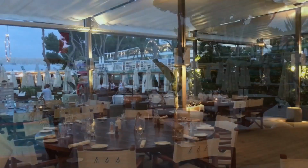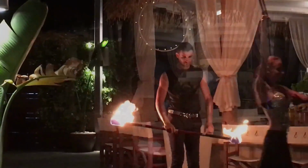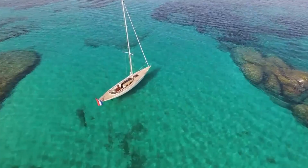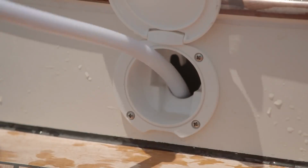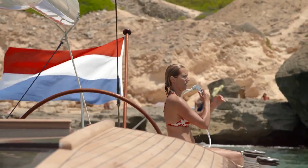Of course, there is more to do in Mallorca than simply visit the beaches, so why not plan a true one-of-a-kind vacation centered on a private yacht rental? You have complete control over what you do, when you do it, and where you do it.